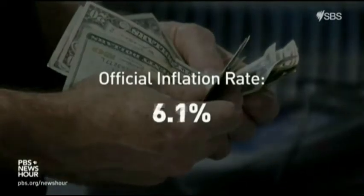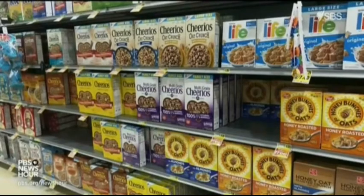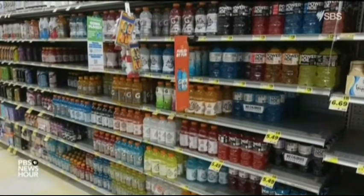Now, the official inflation rate is 9.1%. The Honey Bunches rate, 17%. No wonder corporations are posting record profits. They can raise prices above the overall inflation rate, and we won't even notice.